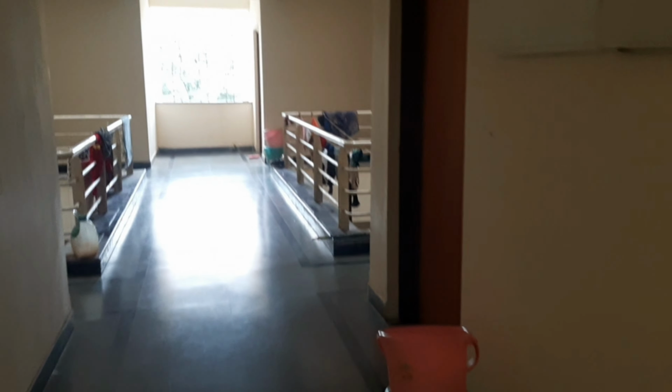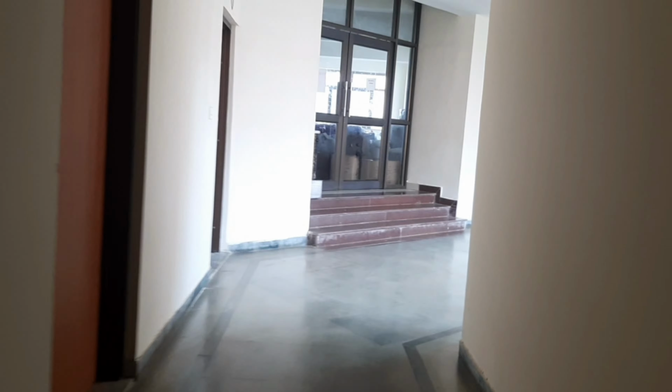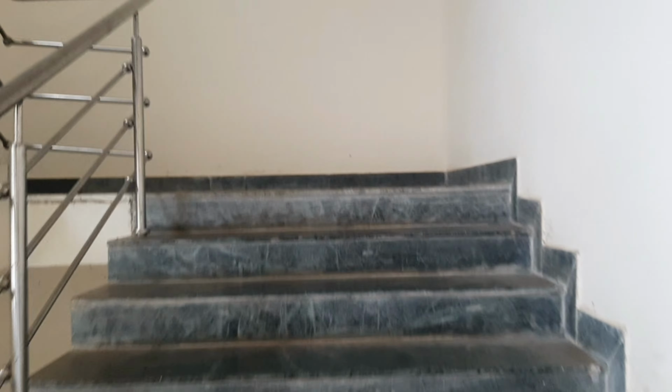Now let me show you the rest of the rooms. It's all the same, okay? Construction is the same way. All the rooms are in the same way. This is the reading room. Right now, this is where we have kept all of our luggages because we had to go home. So we kept all of our things in here. Now let's climb up to the second floor. Come on.